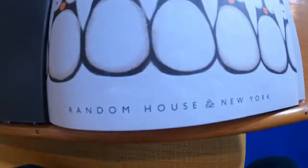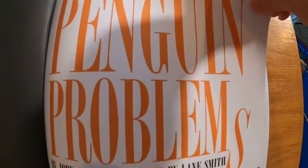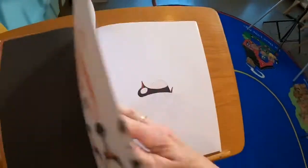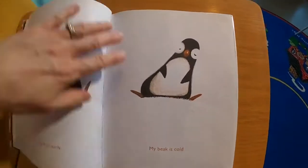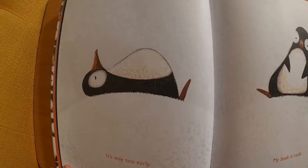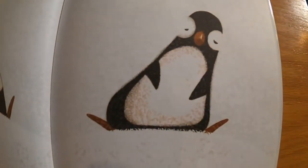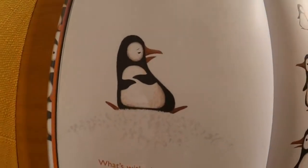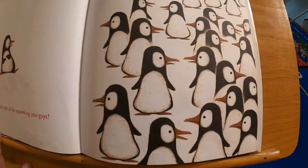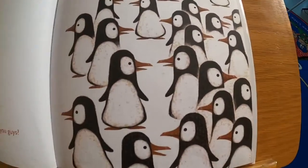This comes to us from Random House. There they are. Penguin Problems. There he is. Just a penguin. "It's way too early. My beak is cold." "What's with all the squawking, you guys?" I don't really know what a penguin sounds like. That sounded a bit like a duck.